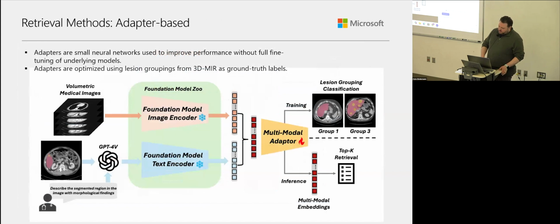The last one is adapter-based, which is the more multimodal version of this, where the image or volume goes into the image encoder, and then you can use GPT. In this case, we use GPT-4 to build a text description of the image, and then we encode that description. We end up with two embeddings and use a multimodal adapter to generate a new set of embeddings that we can use for search.